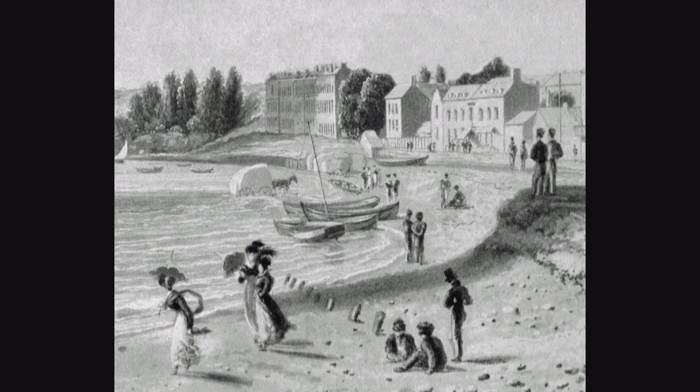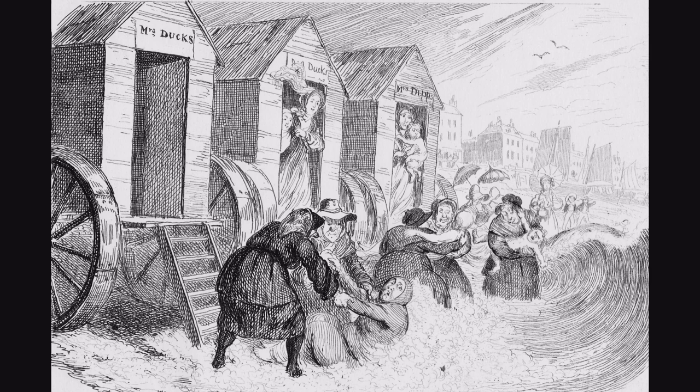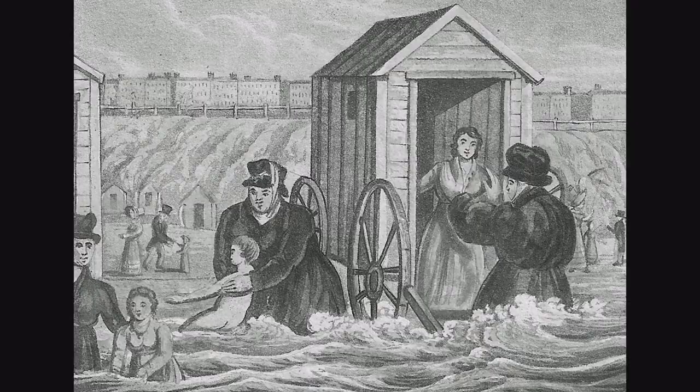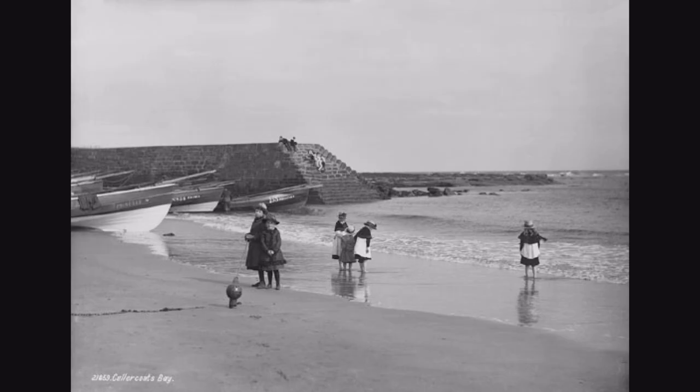The Georgian era saw the beginnings of Cullercoates being recognised for its sea bathing and summer vacations by the rich and famous. Saltwater baths were built in the early 1800s so that the gentry and fashionable ladies could bathe in private without having to brave the seashore. The pier was rebuilt in 1848, which provided safe moorings for the fishing fleet.